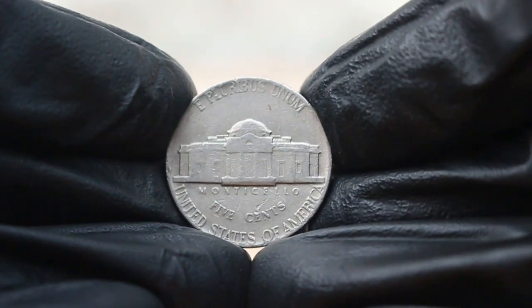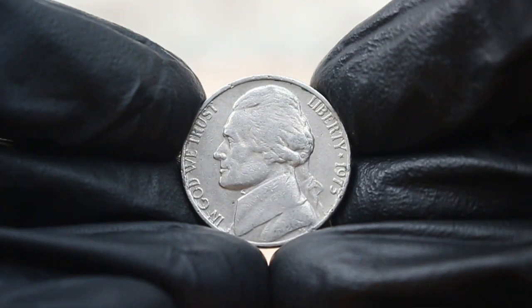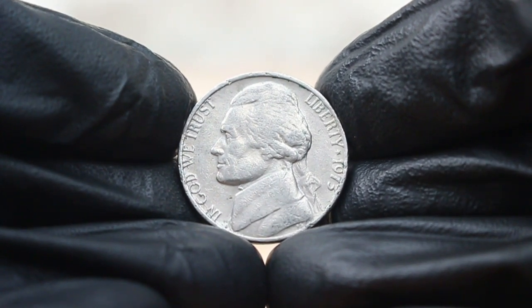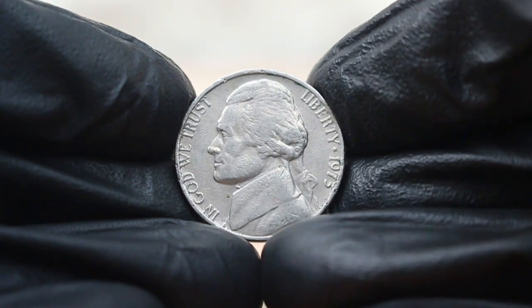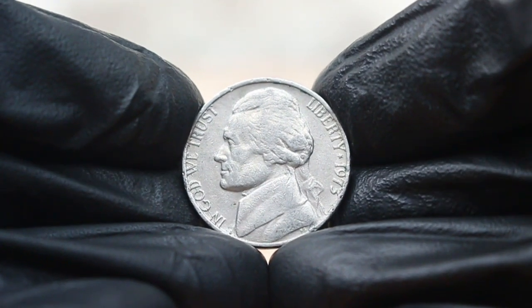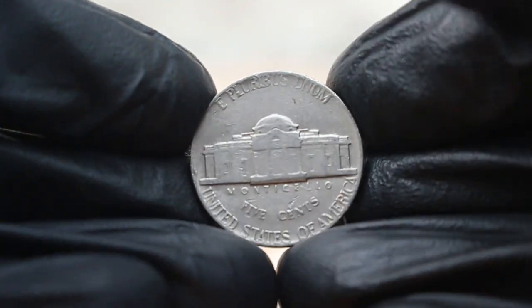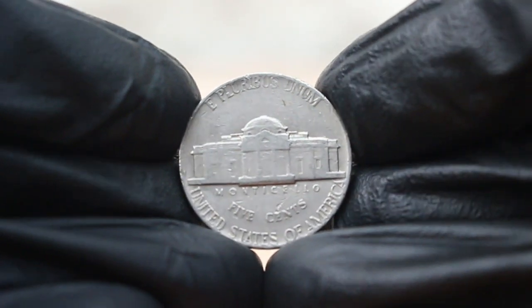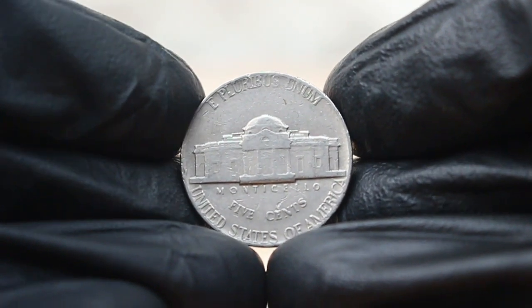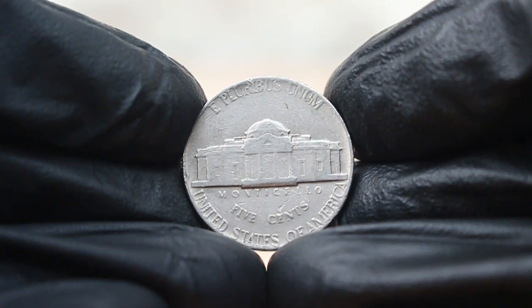The 1973 Jefferson nickel, like other nickels made since 1946, is composed of 75% copper and 25% nickel. It weighs exactly 5 grams and has a diameter of 21.2 mm. Although it doesn't contain any silver or precious metals, its copper-nickel composition is quite durable. This coin also has a smooth edge without ridges, which is unique compared to dimes, quarters, and half dollars.